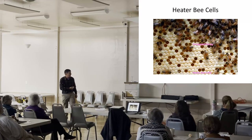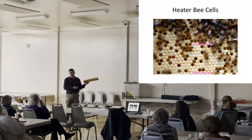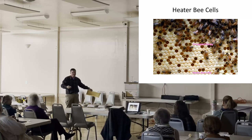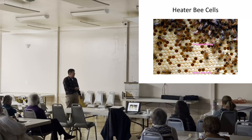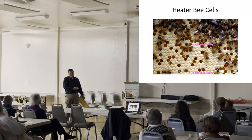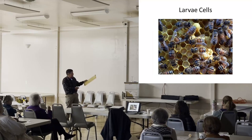Heater bees, again, that's in the winter time or coming into the winter, they're going to build bigger bees. We call them fat bees because they're fatter. Fat in a bee will store more heat, and so that helps them get through the winter. So they tend to be a little bit bigger also on the cells, but it's a good time for the winter. Of course, there's the larvae again.